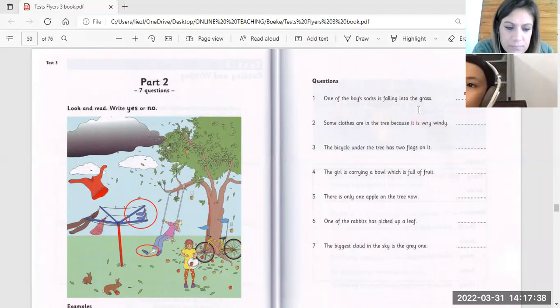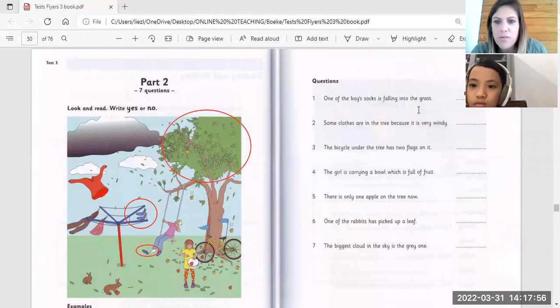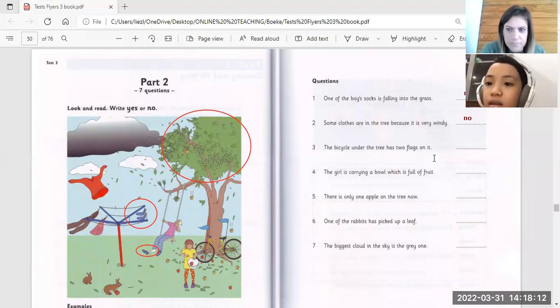Two, some clothes are in the tree because it's very windy. No. Some clothes are in the tree because it's very windy. Three, the bicycle under the tree has two flags on it. Two flags. Good.